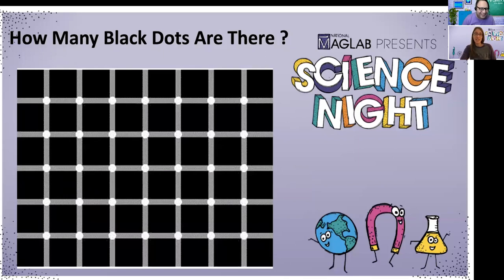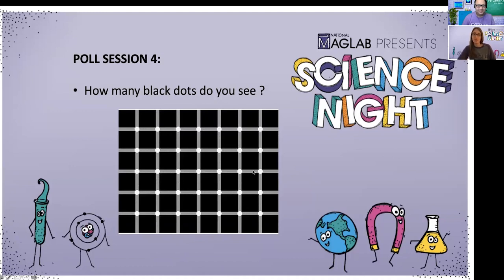All right, so another question, how many black dots are there? It's another poll question for you guys. How many black dots can you count on this image? How many do we have? Curious to see what you guys have to say. Answers are coming in somewhat slower. I think everybody's counting. Yeah, I needed to count and then I needed to stop and go back and count again. And then I had to start all over and count again. All right, let's end the poll here.